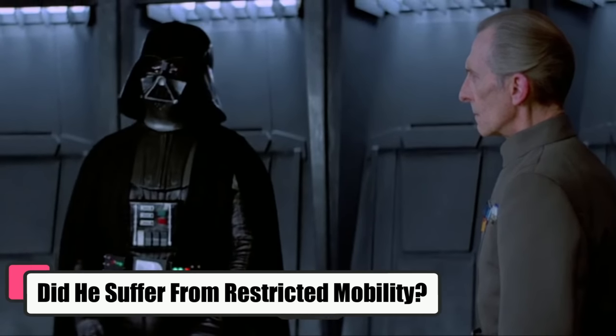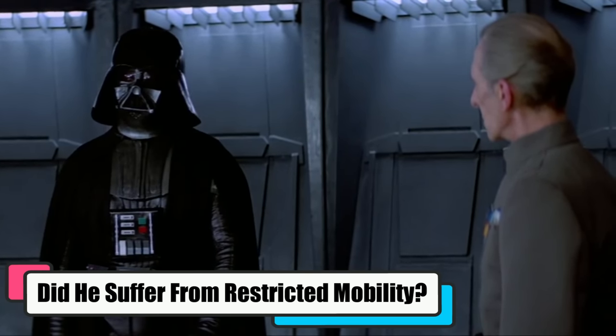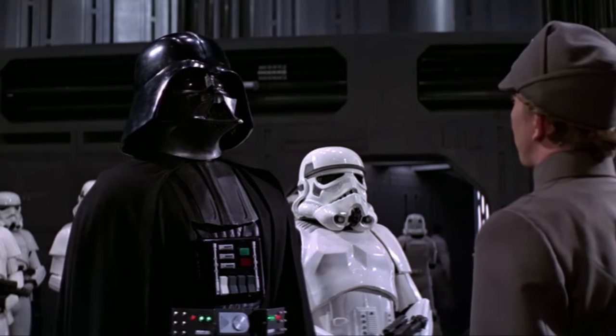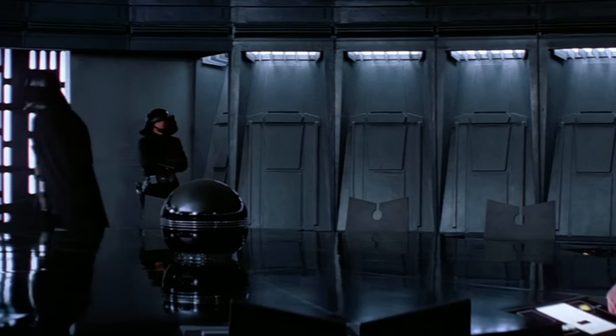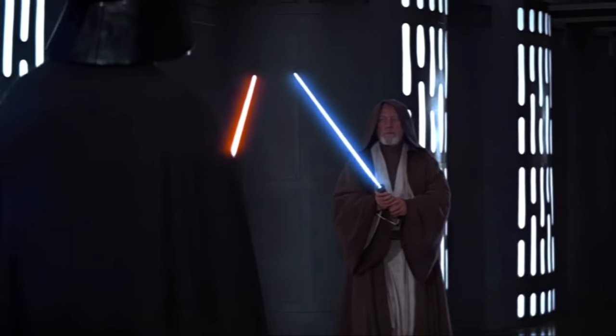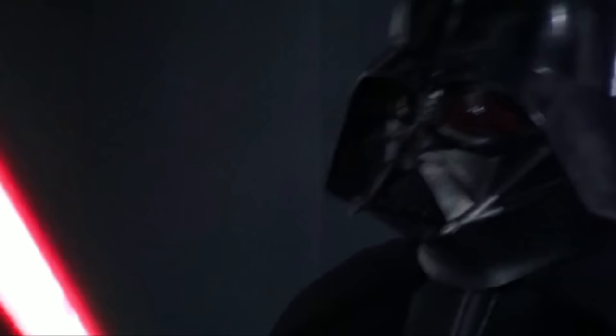Did he suffer from restricted mobility? Having all of his limbs severed must have been bad enough for Vader. He couldn't even lift the fake substitutes on his own following his surgery. Because his burns had destroyed the majority of his neural system, he now required a particular processor in his headpiece to transfer brain impulses to his mechanical limbs on his behalf. That was the purpose of the hooks in the rear of his head.